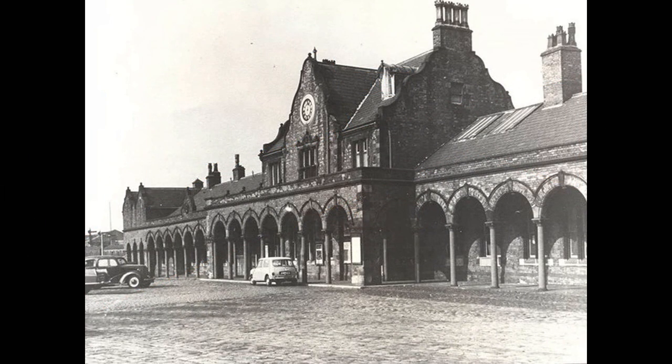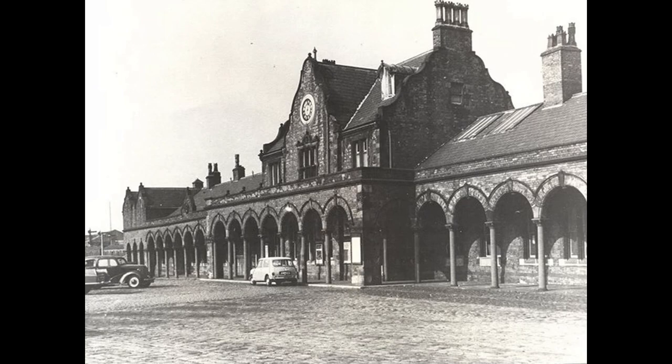I mentioned in the introduction that the model wasn't quite yet complete. The main reason for this is that I haven't yet made the station building, which you can see in this picture. There were equally complex buildings on the other side of the station, including a rather complicated overbridge. I think it'll take me 1 or 2 years to complete these, so you won't be seeing them for a little while yet.